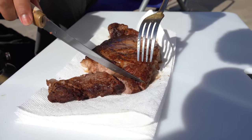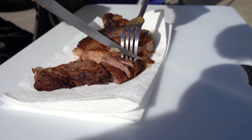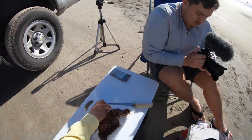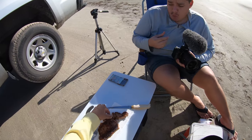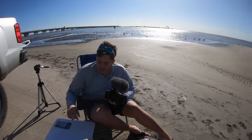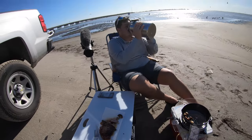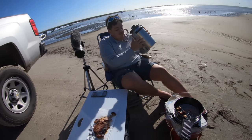It just cuts right through like butter, son. That's awesome. Yeah. All right. Here you go. Where should I put the camera? Just hold it. Oh my God. Tastes so good to me. I don't know how someone can just not like steak. It's beyond me.